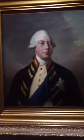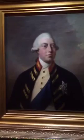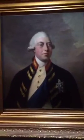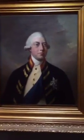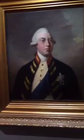So this particular portrait was done somewhere between 1781 and 1797. It's a pretty old piece, and it's one of many portraits that we have in our collection, but one of the few that's on display. So that is what we call our military gallery.